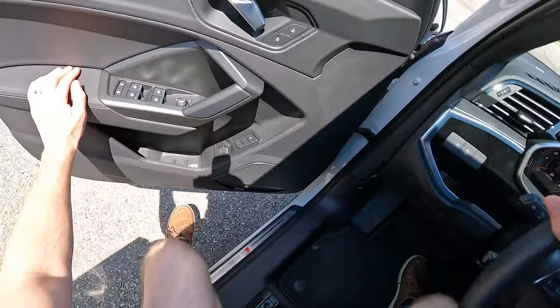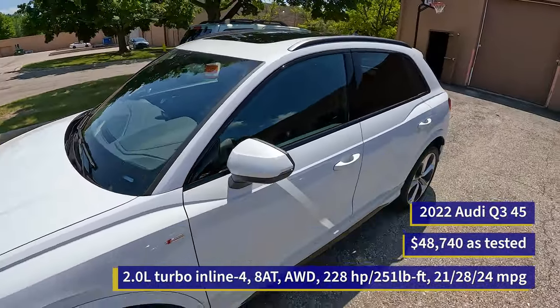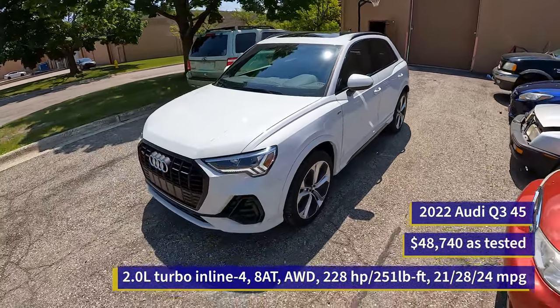Before we get started, hop out and take a look at it. I actually kind of like this Q3. At first I was like, it's fairly generic.